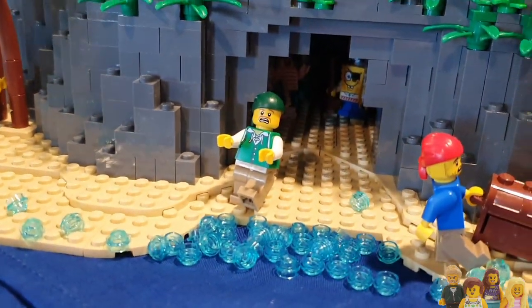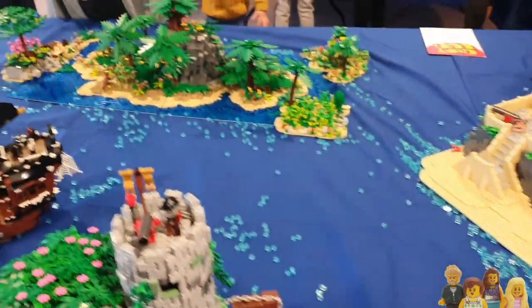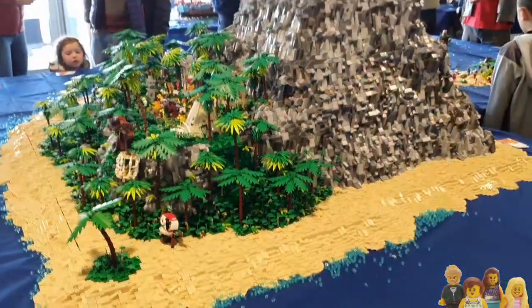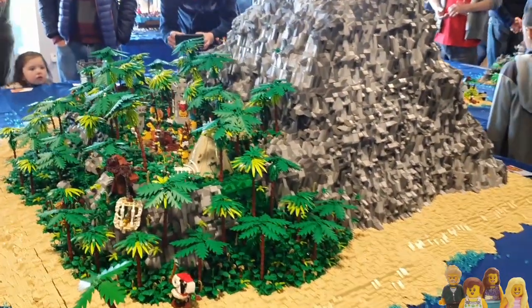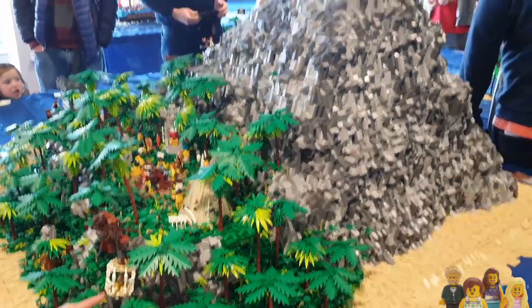And so many hidden details that you could miss if you weren't paying attention. Look at the size of that mountain. And the tree work as well. There's so many details in amongst the trees as well.